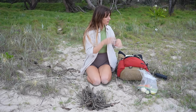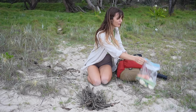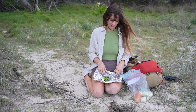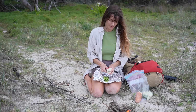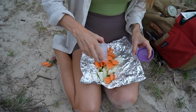So while that catches on, I'm going to chop up some veggies, and I'm going to do this really bush style and just cut them straight into a piece of alfoil to put on the fire. It's a very easy dinner. No fuss, minimal dinner. My salt and pepper, and then I'll just wrap that up and put it on the fire.